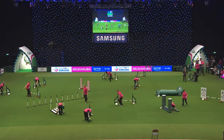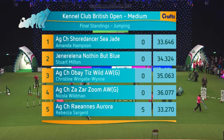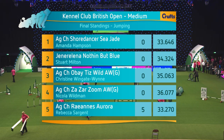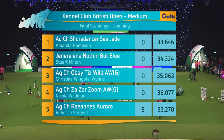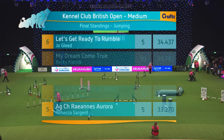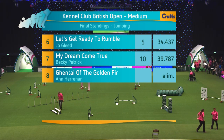So that's the final competitor in the medium classification, and there's the winner, Amanda Hansen, 33.646. Stuart Milton coming in second place, with Christine Wingate Wynn back in third. Just one dog eliminated.